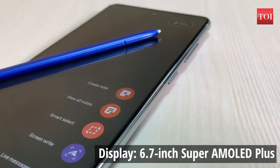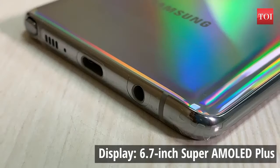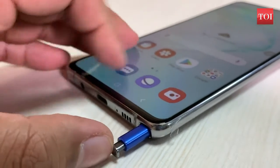The Note 10 Lite aims to offer a flagship experience at a relatively affordable price point. The Lite version offers the same Galaxy S Pen stylus and a flagship-grade camera. As far as the processor is concerned, the Note 10 Lite is powered by the same processor that we have seen in the Galaxy Note 9 that was launched way back in 2018.